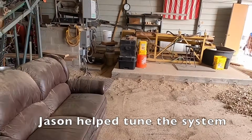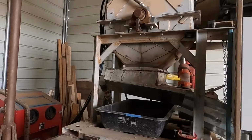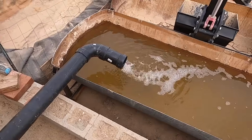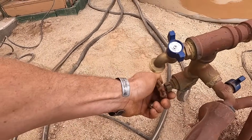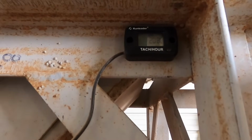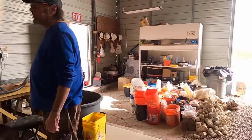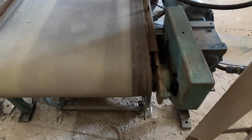And we'll walk back over to the mill. Make sure there's no excessive vibrations so I don't have to shut it down. Water's coming out like it should. Turn on the mill water. Walking a little bit, so we gotta keep an eye on that.